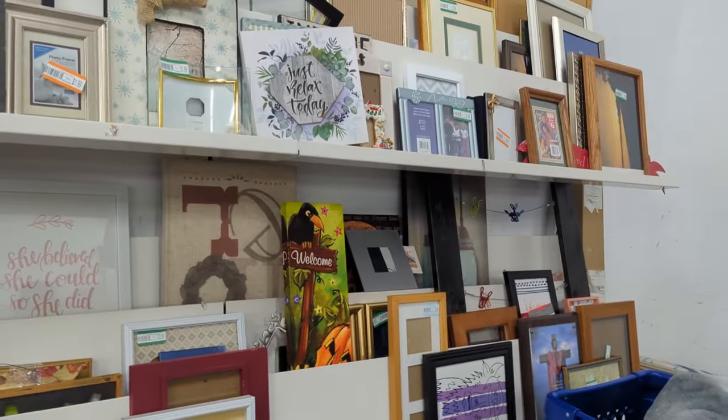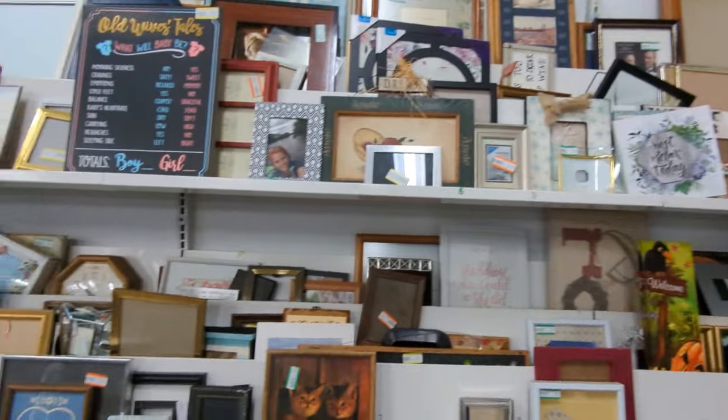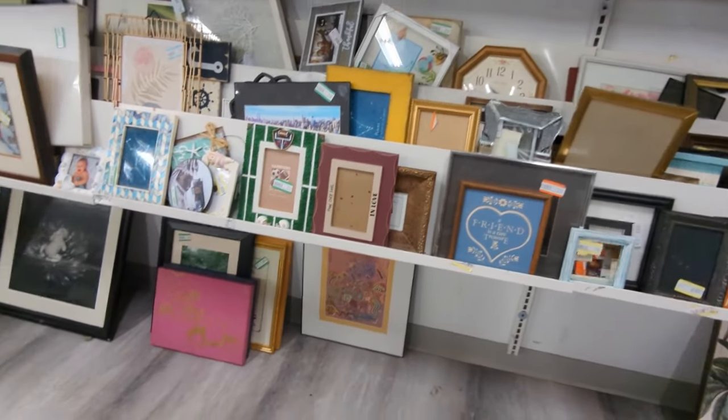Once again, there's a lot of good art here, but I would only pick up this kind of stuff if somebody specifically wanted it. Otherwise, I stick to original art, vintage and antique frames, mirrors, stuff like that.